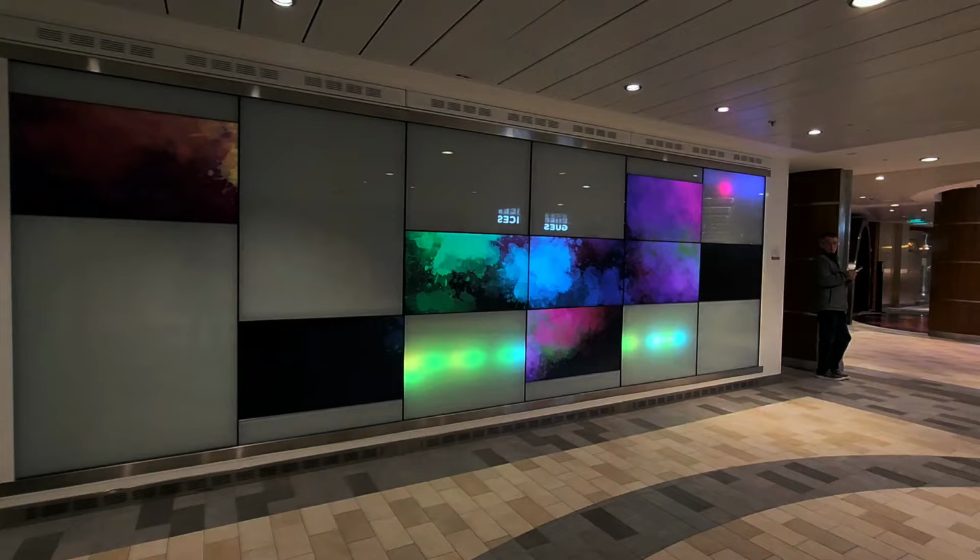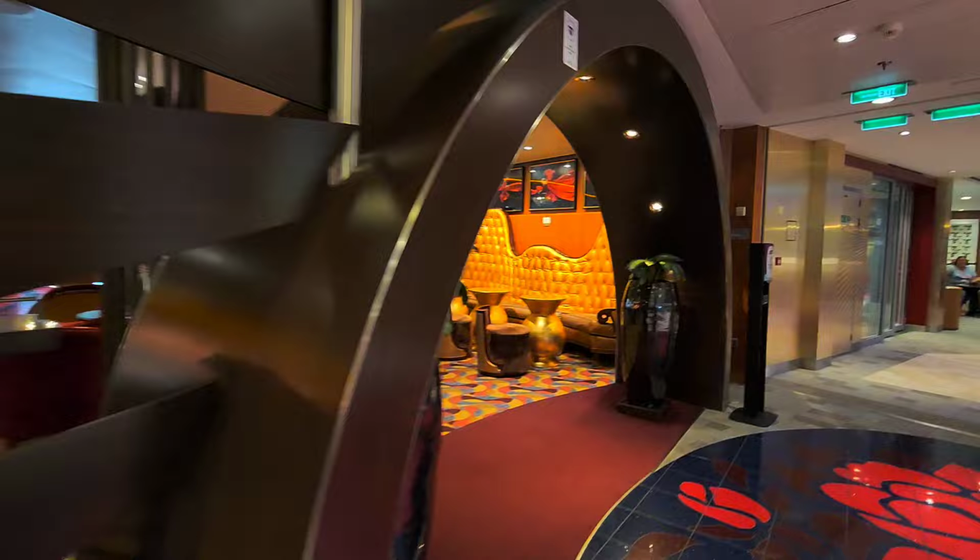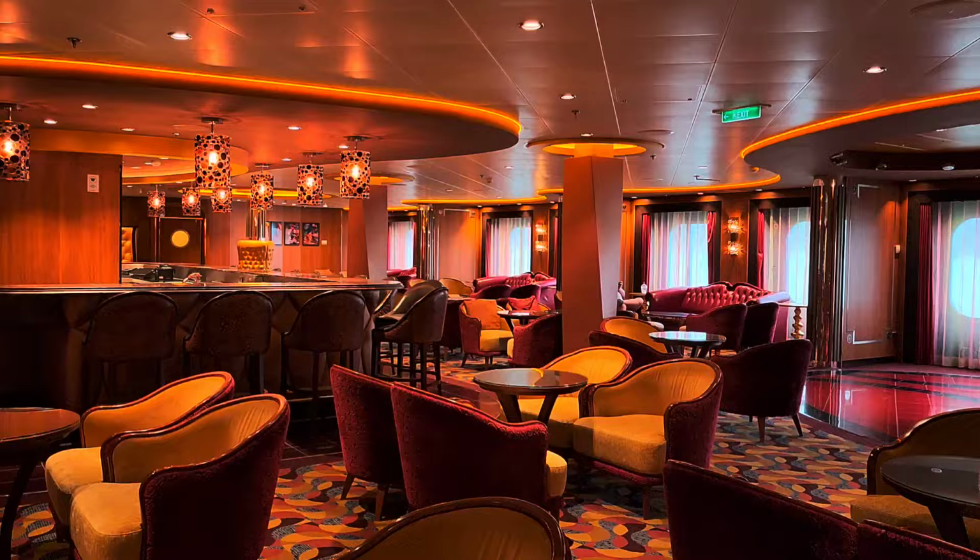Now we are going to Bolero's. Bolero's is another bar. They host a live band every night. If you enjoy live entertainment and dancing or just people watching, this is a fun place to be.